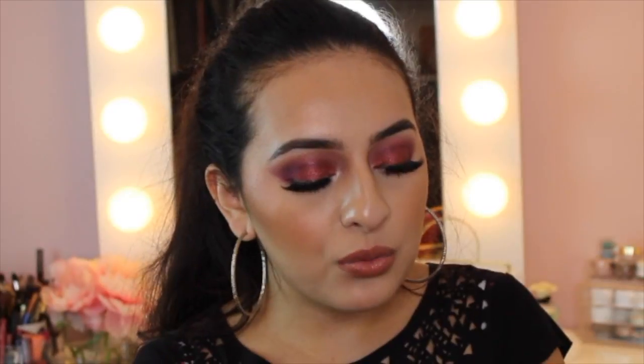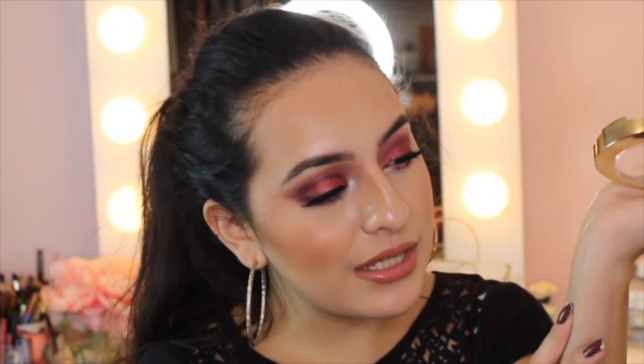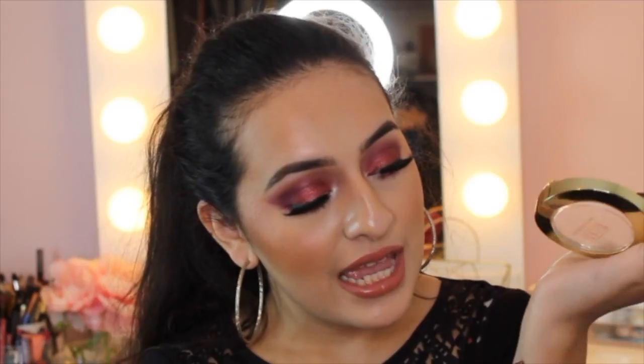You guys can see in that close-up shot, it looks like it would have a little bit of shimmer, which it does, but it's not glitter or anything. It's not anything chunky. It just gives you this sun-kissed glow to the face, and it's just gorgeous. This is perfect just to warm up your complexion a little bit, but then it gives you that glowing from within, healthy, bronzed look. I love this bronzer so much.